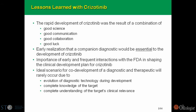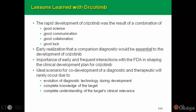Early realization that a companion diagnostic would be essential to the development of crizotinib. We couldn't develop a drug that only benefited 5% of the patients in an unselected group of lung cancer patients, because that effect would be so diluted as to lead to a negative outcome. The importance of early and frequent interactions with the FDA in shaping the clinical development plan for crizotinib, and the ideal scenario for co-development of diagnostic and therapeutic will rarely occur.